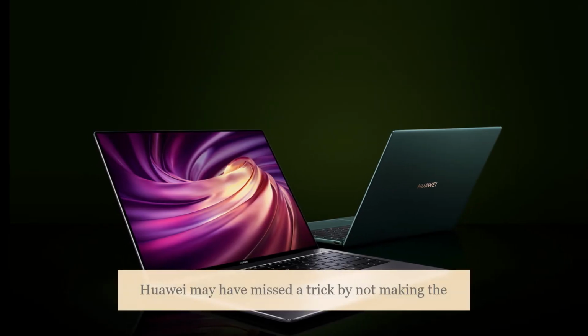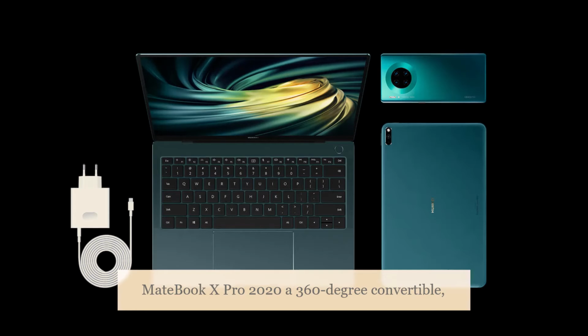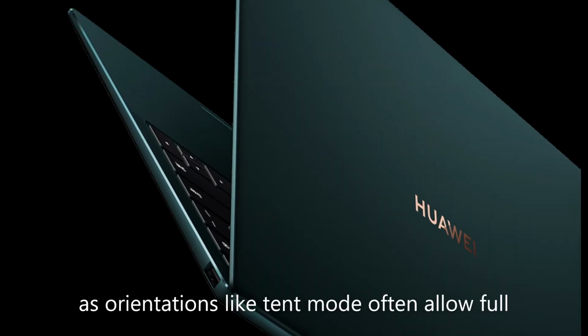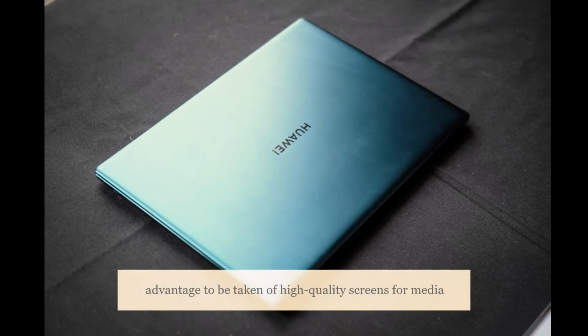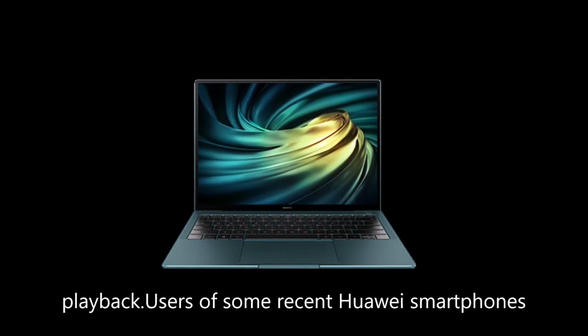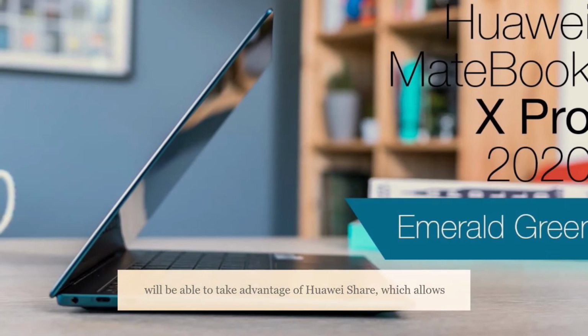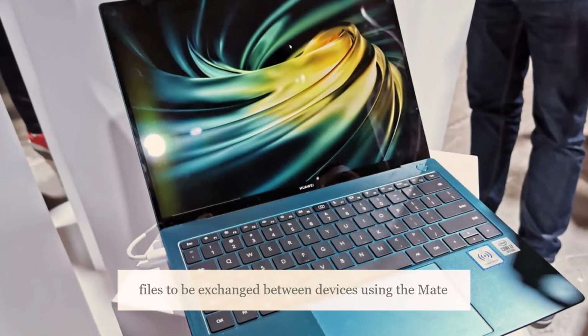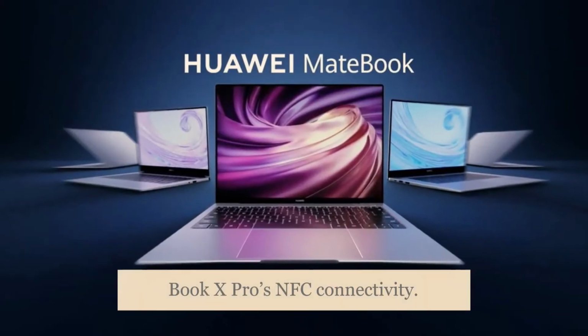Huawei may have missed a trick by not making the MateBook X Pro 2020 a 360-degree convertible, as orientations like tent mode often allow full advantage to be taken of high-quality screens for media playback. Users of some recent Huawei smartphones will be able to take advantage of Huawei Share, which allows files to be exchanged between devices using the MateBook X Pro's NFC connectivity.